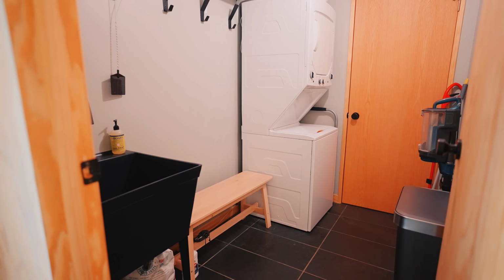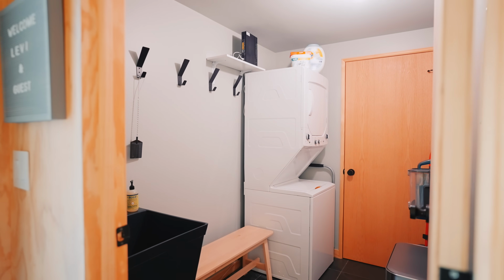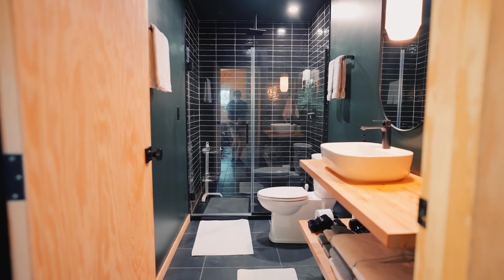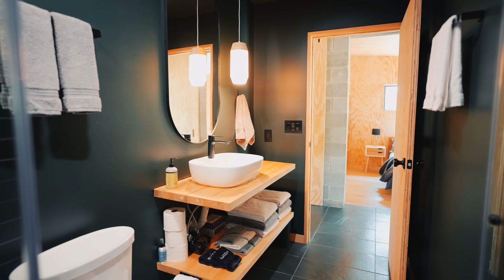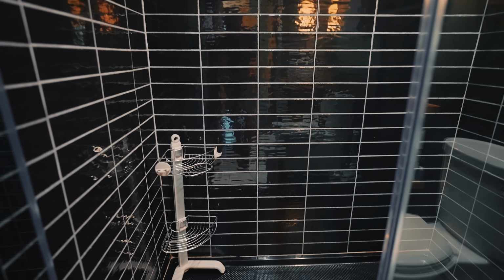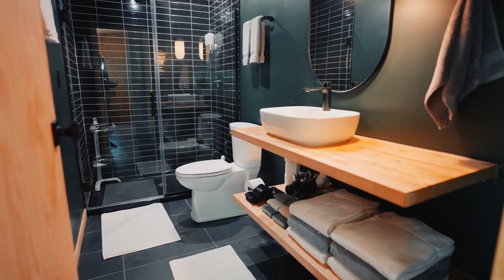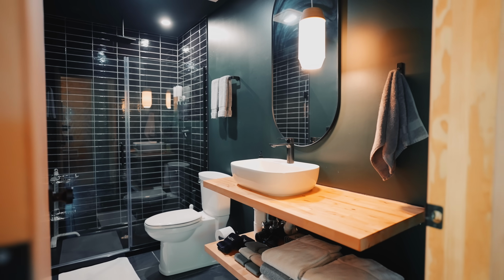You can take a step out of that, and the door across the hallway leads to your laundry room, which is great to have. The next room you will encounter is your full bathroom. It's very spacious in here with an open shelf vanity. The mirror with the hanging light combo is nice right here, and on the back wall is your walk-in shower. They chose to use horizontal black tiles in here, which fits with the moodier theme of this bathroom. I think the walls are a very, very dark green.